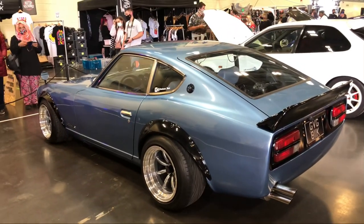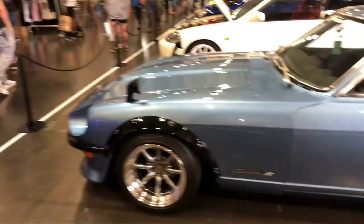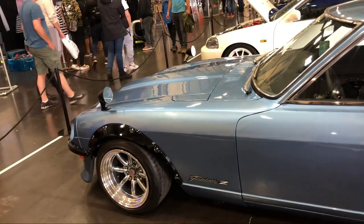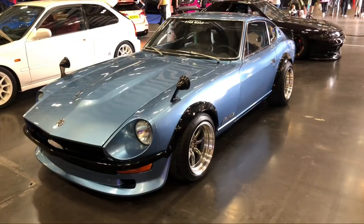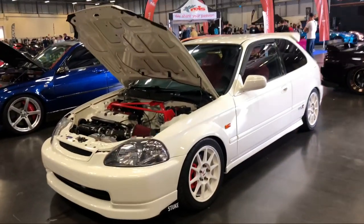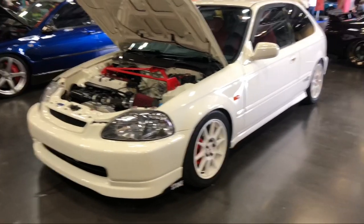Datsun, beautiful. The 240 or the 280, I never know. A nice touch with the mirrors at the front. I'm not too sure if you'd have good visibility on that, but hey, they look amazing. Amazing color, this guy. Oh, this Civic Type R, very rare to find one in the original. These days you just find them all modified.